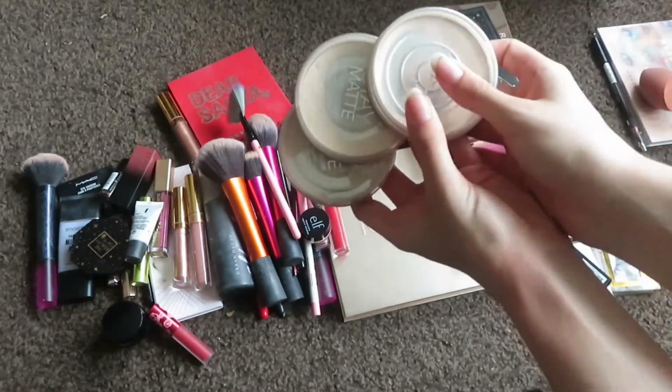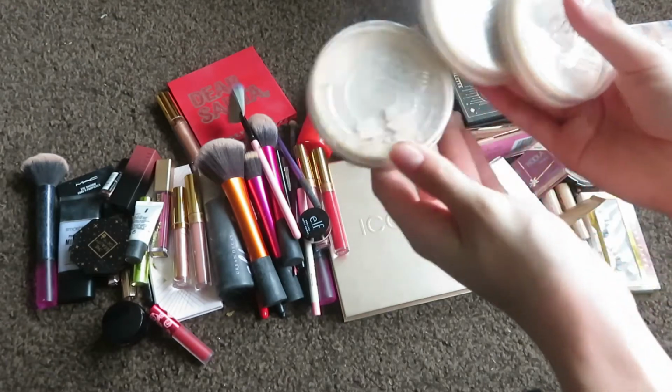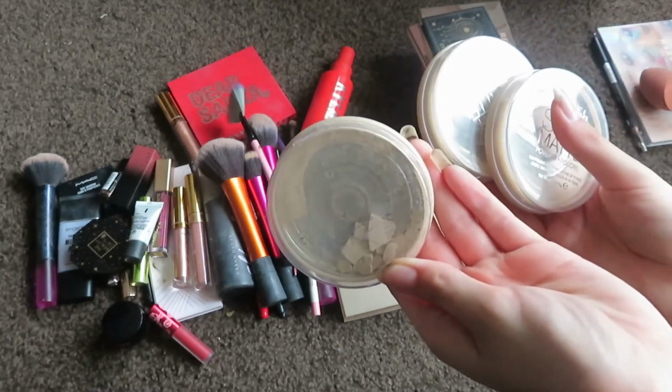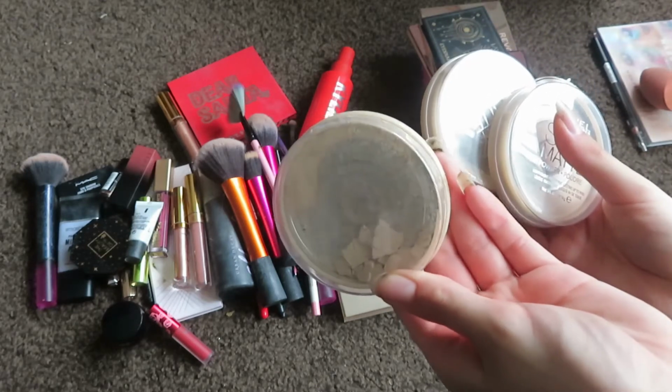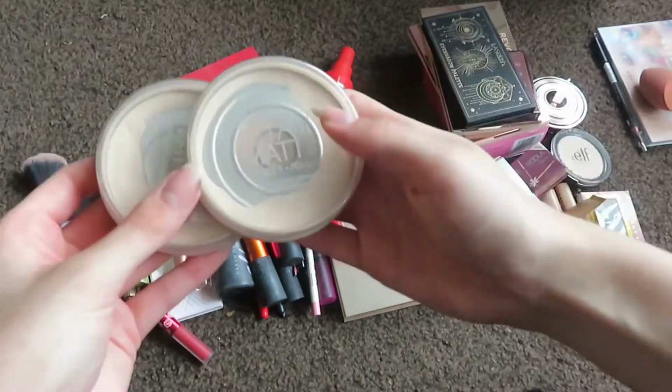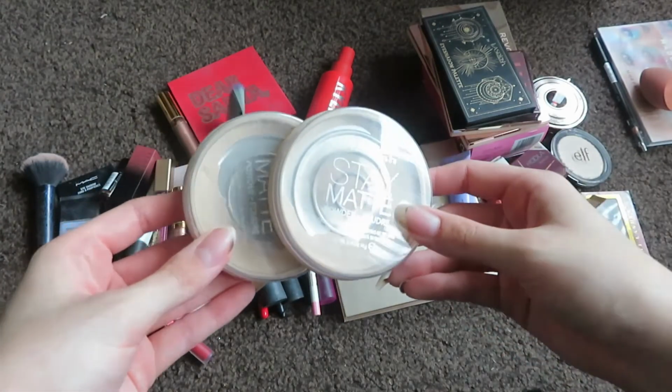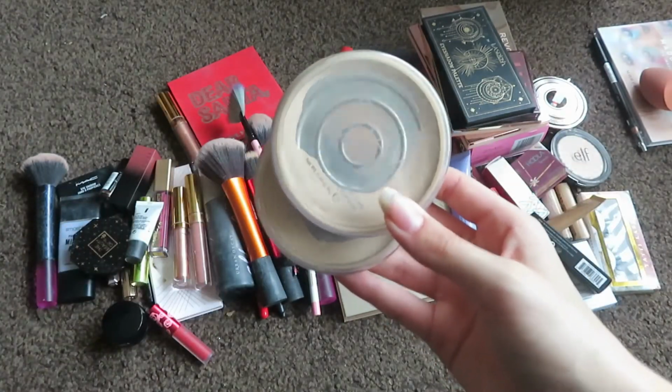Okay, next I have 3 Rimmel Stay Matte powders. As you can see, this one right here is a little bit shattered. I had it in the bottom of my bag the other day, and yeah, this is how it came out, so I'll be getting rid of that one. And then as for the other two, I think I'm going to hang on to those for now as I don't have another one. And I will get rid of those once I have a replacement.